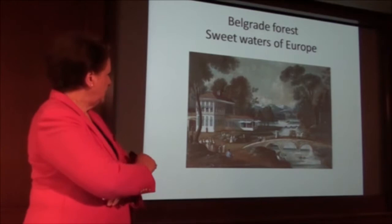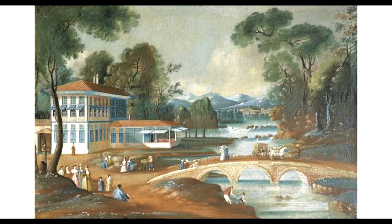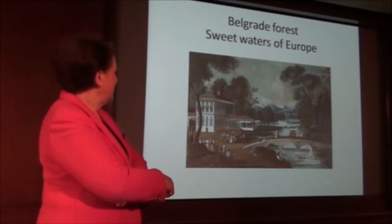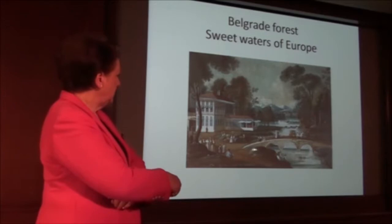And the life that you are also familiar with, up in the Belgrade Forest, in the waters, mainly Europeans, I mean, with this décolletage, wherever they came from. But it gives a very gay and nice impression of life in the forest. Again, with one of these pavilions, of course, gone now, and a little bridge and a carriage.